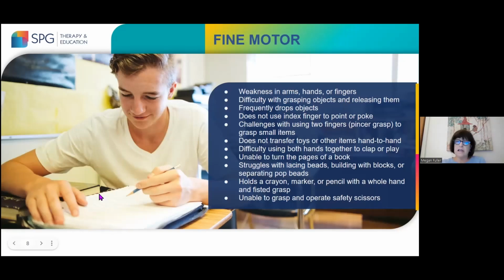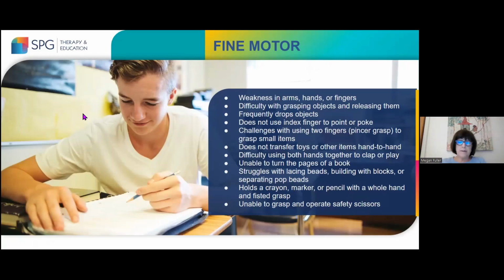They may have difficulty using, they may not transfer toys from hand to hand, like when you want them to bring it to center and hand it over. Your child may have difficulty using both hands together to clap or play, or they may have difficulty turning the pages. They may just pick up a number of pages at a time and have a hard time picking them up, turning them singly. Your child may struggle with lacing beads, building with blocks, or separating pop beads.